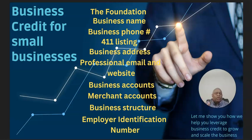So what you're looking at on the screen is the foundation: the business name, the business phone number, the 411 listing, the business address, the professional email and website, business accounts, merchant accounts, business structure, and the employee identification number. Those are the last two things we want to deal with once we've got the foundation out of the way.